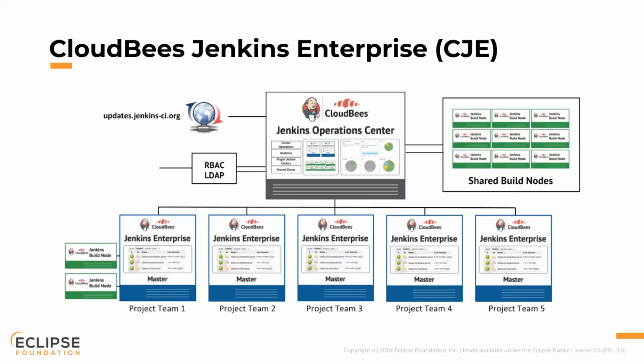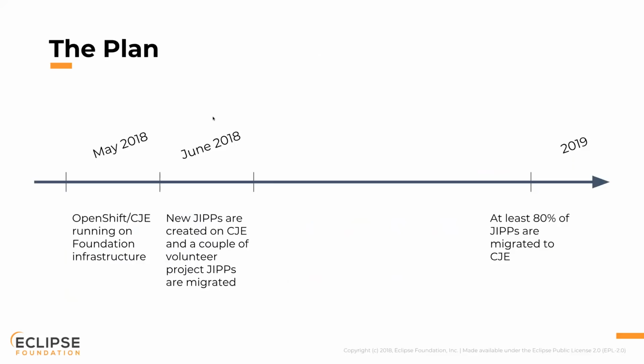Sorry, if we go a bit over: what is our plan for moving to Kubernetes, OpenShift, and CloudBees Jenkins? So we already have OpenShift running on the foundation infra. We have some dedicated machines running a small cluster, and we plan to have CJE set up and running by the end of the month.